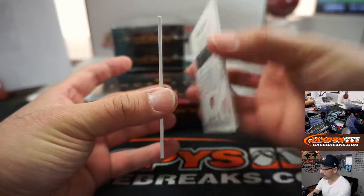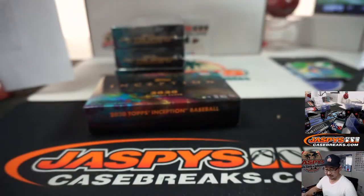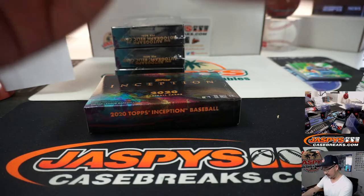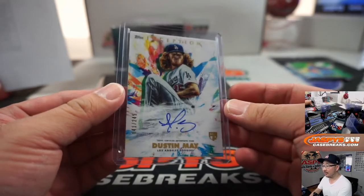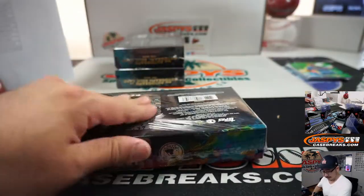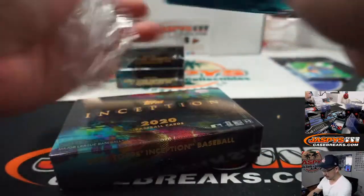There's Hunter Harvey. And there's Dustin May. Nice. Out of 245. Michael K with my Dodgers. Mayday. Who had a bit of a rib issue. I think when spring training was happening, he hadn't even thrown a spring training pitch off a mound, at least. I think he was kind of long tossing, but hadn't thrown a pitch. So maybe this extra time off will give him some time to heal.